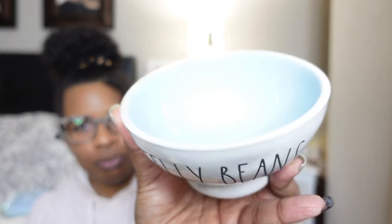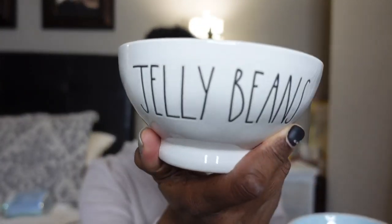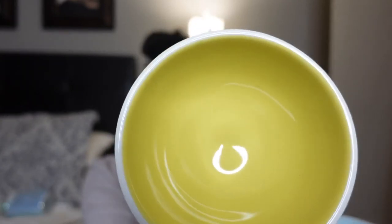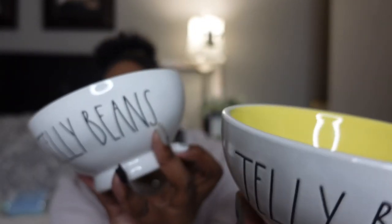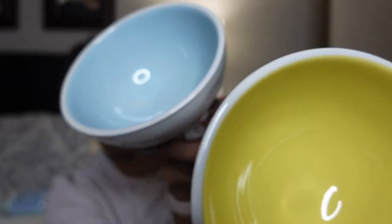Okay. I am also addicted to these. I love the jelly bean bowls. How many times can I say love, right? This is the baby blue, $5.99 Home Goods, and the other jelly bean with the yellow on the inside, $5.99 Home Goods. Woo! Yeah, I won't have them long if I keep on doing that. Love these jelly bean bowls. Was I even looking in the camera?